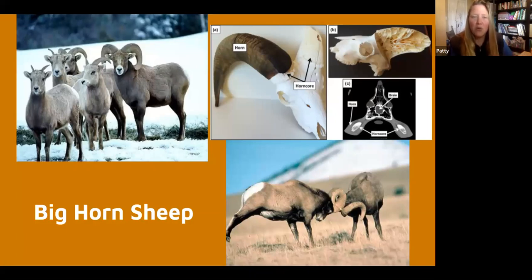And so when we think of these rams, these male bighorn sheep, and the females are called ewes, they both have horns. So unlike deer or caribou or moose or elk, which have antlers, these guys have horns. And so these horns stay with them for the rest of their life. They don't fall off in February, March, and then regrow. They grow all the time.